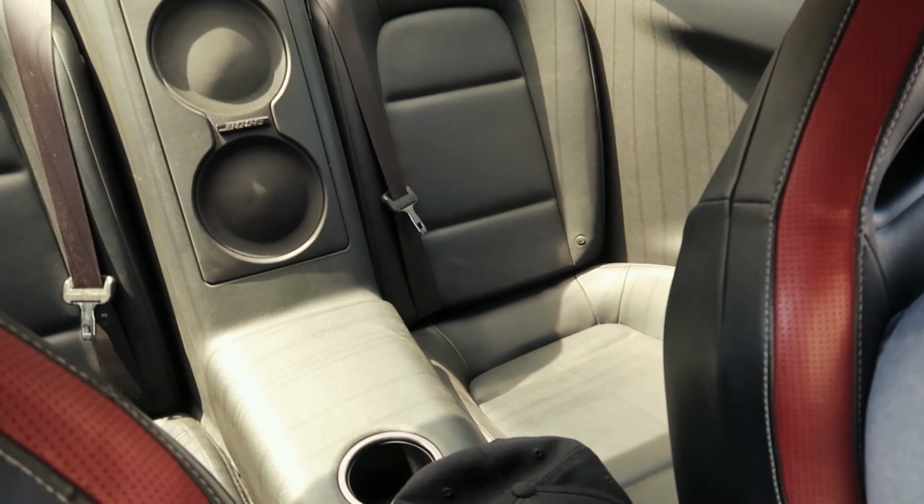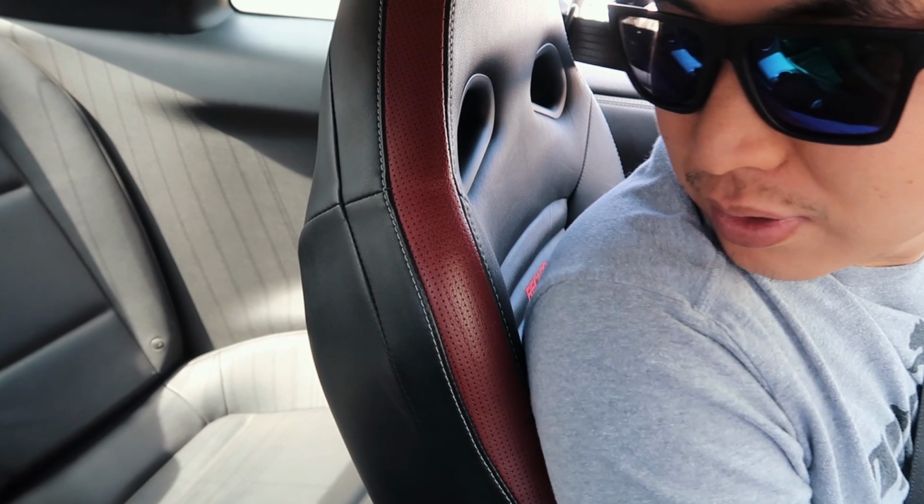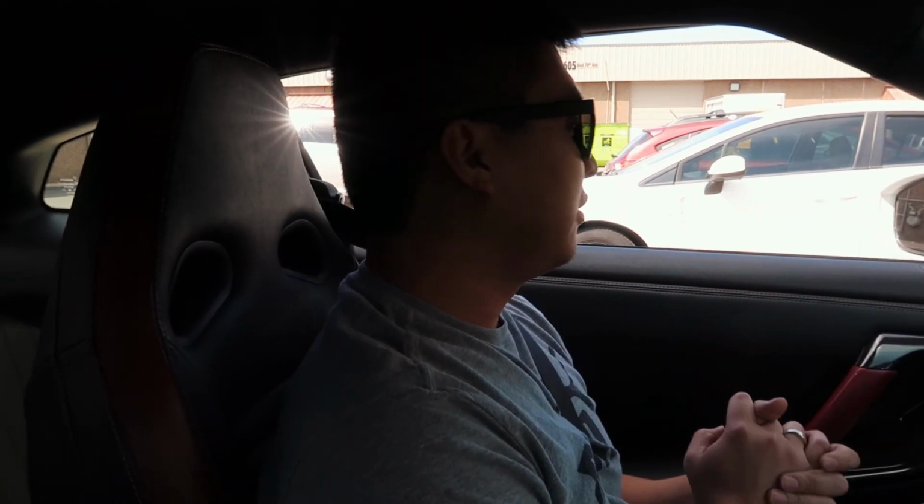And the back here, we've got two back seats that are just not functional, because, as you can see, I'm 5'7" and I'm at a comfortable driving position. There's no leg room back there for anybody. So they're pretty much just seats for putting some small groceries on. But yeah, that is my first impression for the interior.